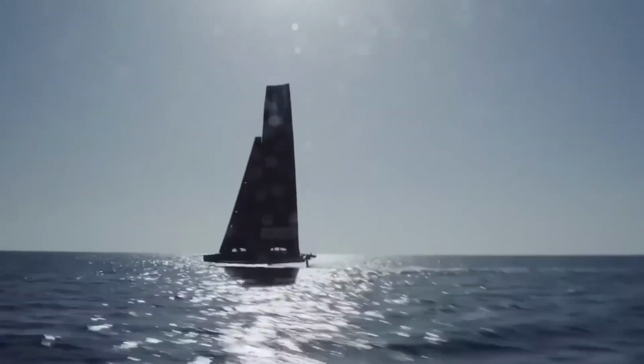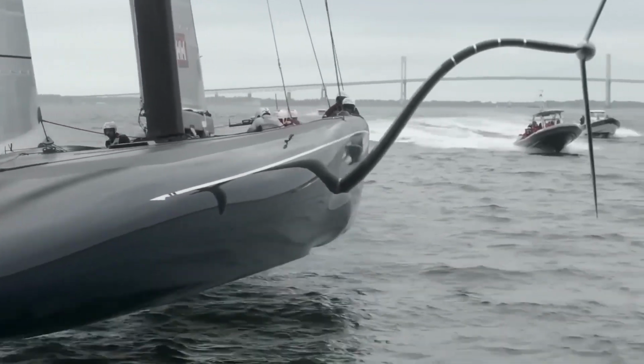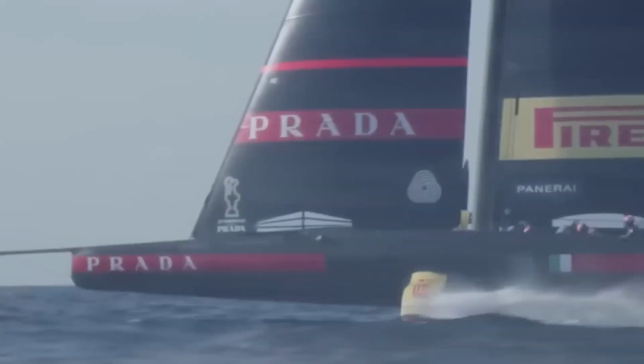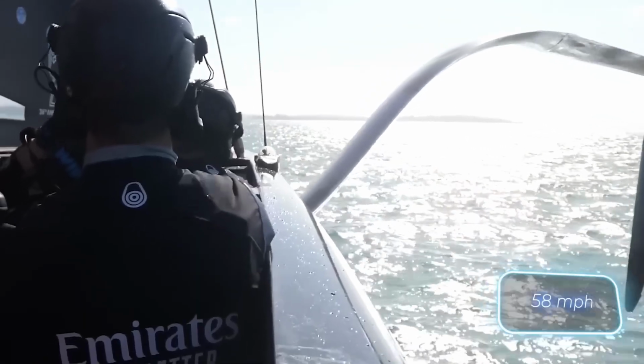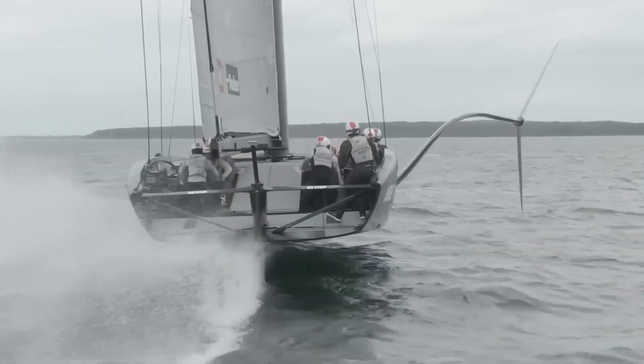Although teams can modify the AC-75, its speed is impressive either way. For instance, the Ineos Team UK was able to reach speeds of 93 kilometers per hour. Some publications even compare the work involved in designing and upgrading the AC-75 to the development of airplanes.